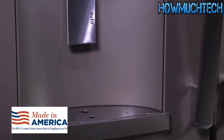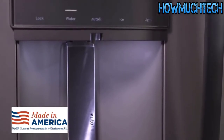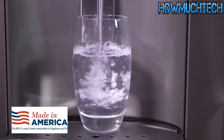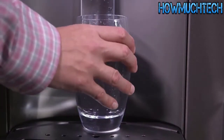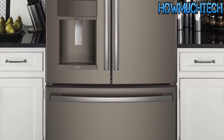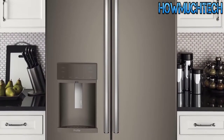Made in America, this Energy Star GE Profile Series French door with hands-free autofill is loaded with innovation that will simplify daily life at home. Its beautiful design perfectly complements all of our GE Profile Series products and is designed to reflect the modern approach to style. Hands-free autofill is just another example of GE Appliances bringing you the most advanced refrigerator dispensers in the appliance industry.